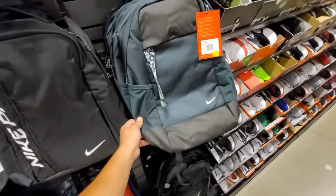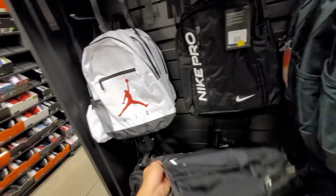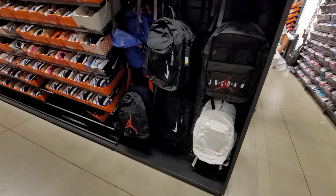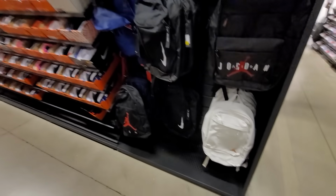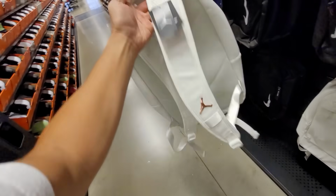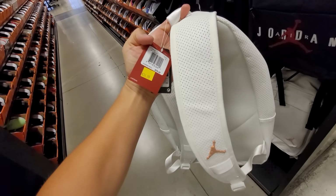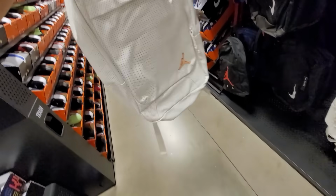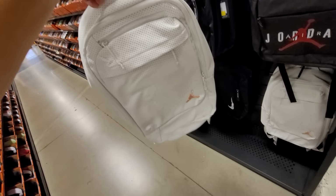What? These are going for $30. Nike Pro backpack. I don't know what these are, but yeah, these are $25. Dude got more backpacks. Bunch of backpacks in the aisles, which means their sneakers aren't crazy, their selection or their shipments. These are normally $75 down to $25. What? That's crazy.